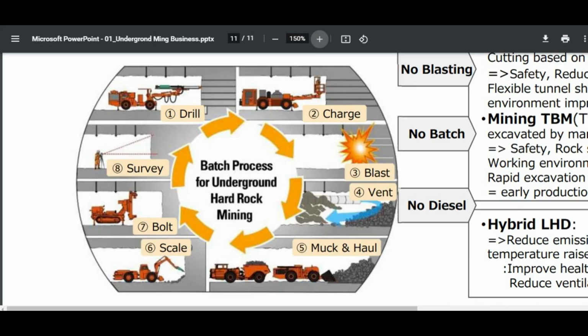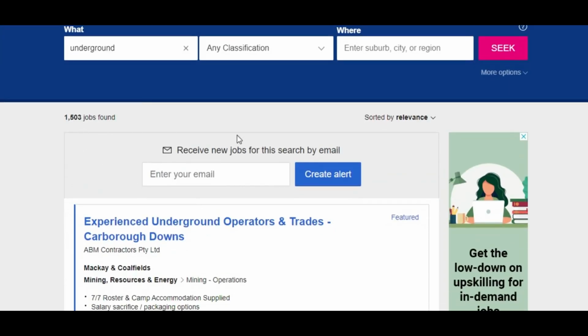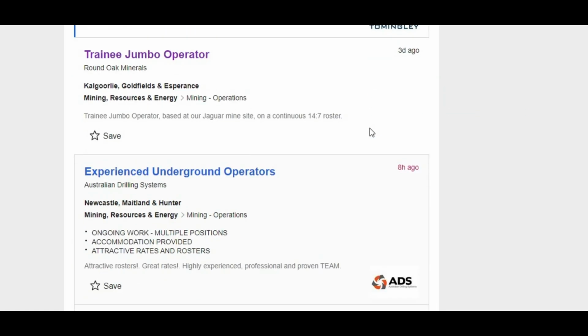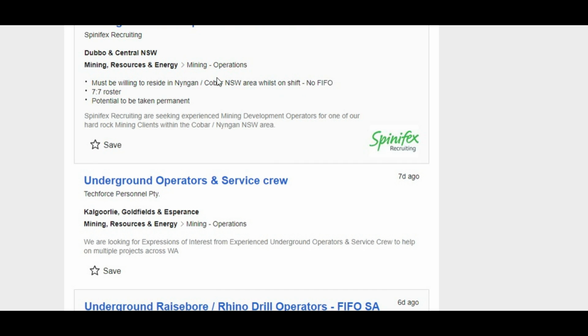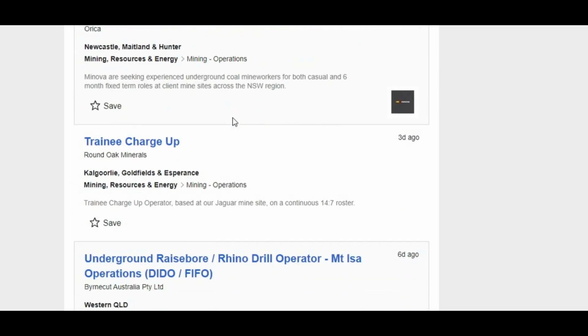and that's why there's so much opportunity around. So if you go over to Seek and you type underground in, you'll see 1,500 jobs come up, and they're just really struggling to find anybody with any experience. So this is the first time I've seen a trainee jumbo operator ad, but what they're really asking for is an experienced bogger operator, and they're using the bait of being trained on the jumbo to get them over. So everybody's having to look for people, and when they're having to fill those middle jobs, which is charge up and the bogger, then there's always a huge turnover of people underneath as well.